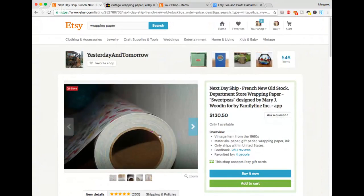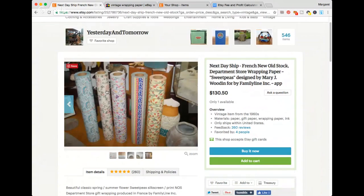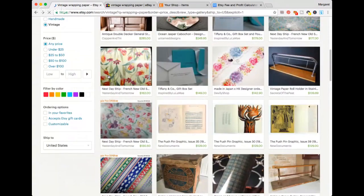Okay. This is something else I saw. I don't do this kind of wrapping paper, but keep an eye out, y'all, because when I was doing my research, this is department store wrapping paper. It's these big giant rolls, like when you go to the department store and they used to wrap your presents for you. I saw some on eBay as well going for this. So if you see a big ginormous roll that looked like it was from a department store, pick it up. Because $130 for this big roll. Isn't that awesome? I never even would have looked at those because I don't do wrapping paper rolls.